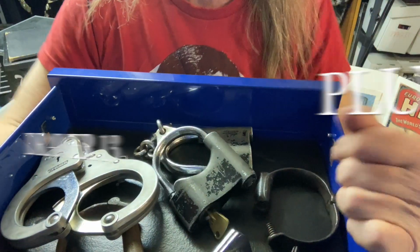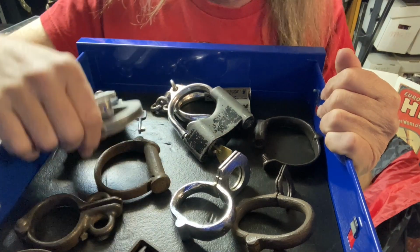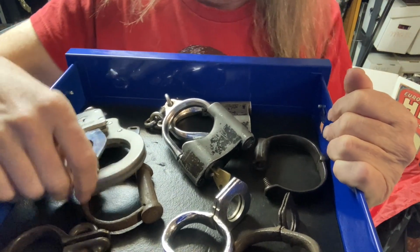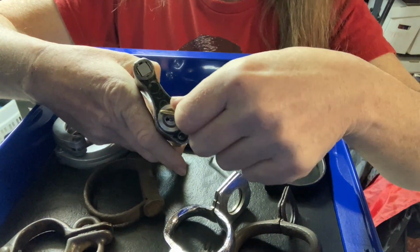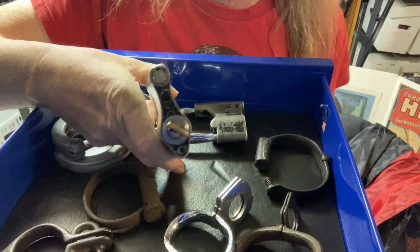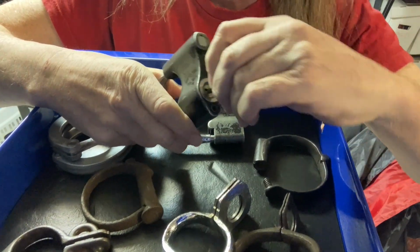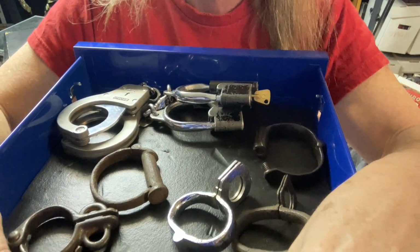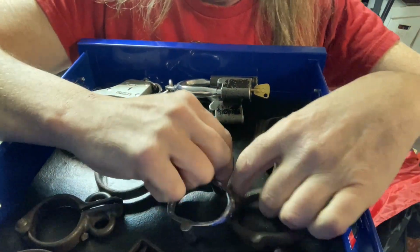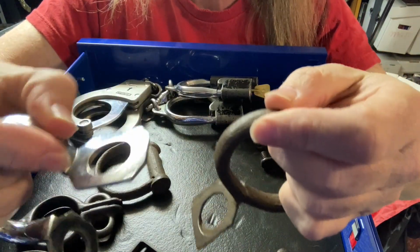Well, here's drawer number 13. This one only has a couple of pair of handcuffs in it. I've got my Chubb detainers and the high security ones with the key that doesn't quite work. I mean, it goes in, but it just doesn't turn the tumblers, and that's a real pain. But anyway, the rest of the stuff in here is pretty much, except for these guys, which I love.